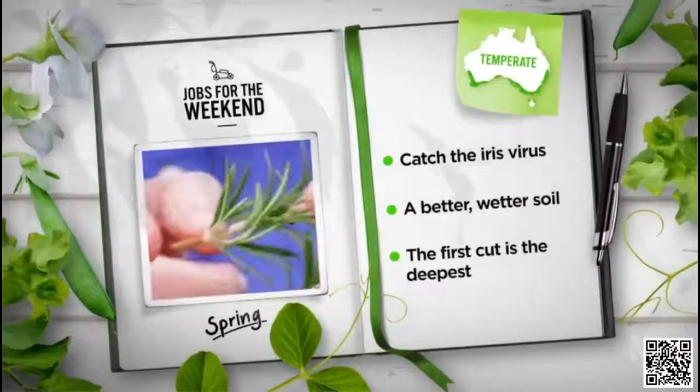Strike some simple softwood cuttings of salvias, rosemary, mint, pot up, and you'll have new plants in no time.